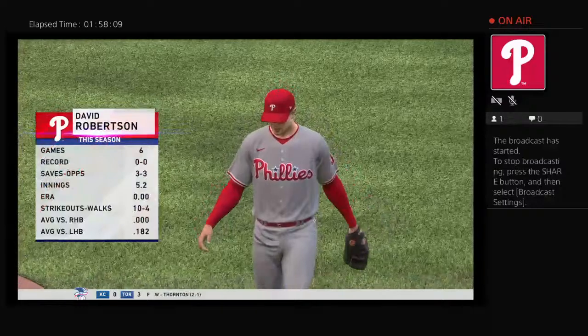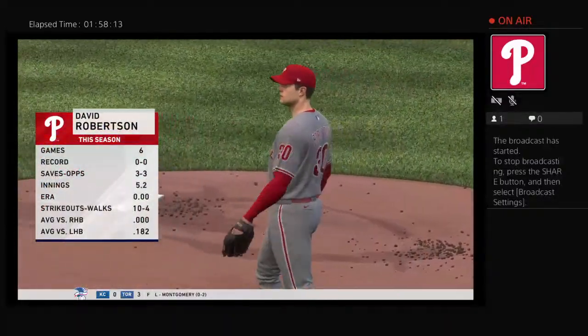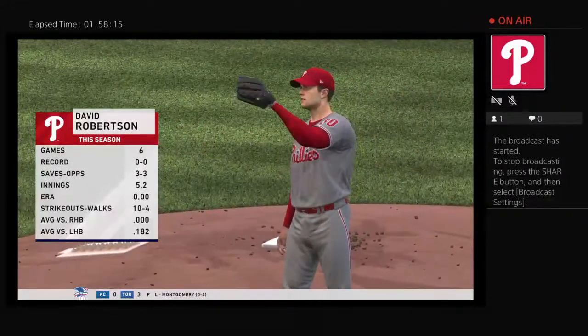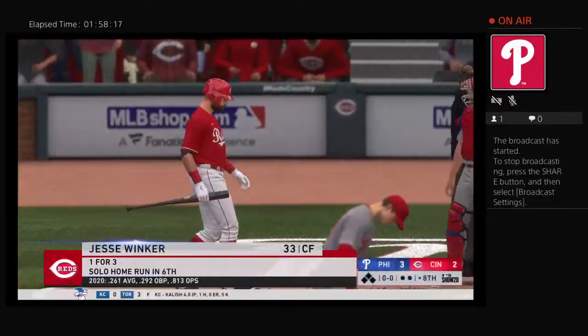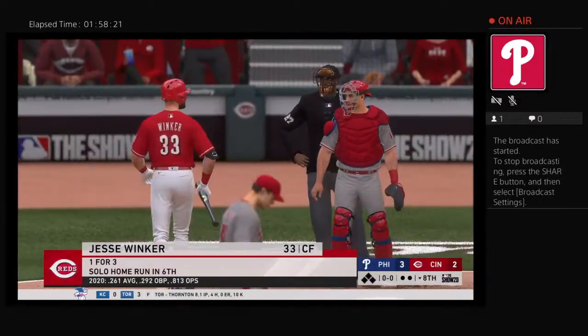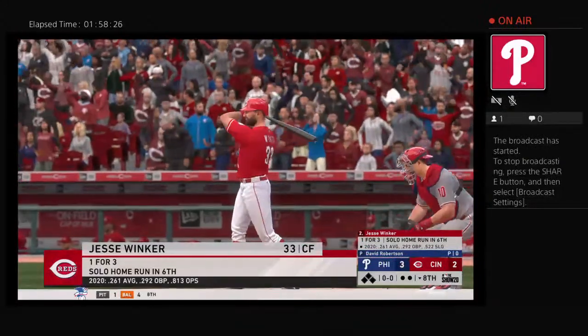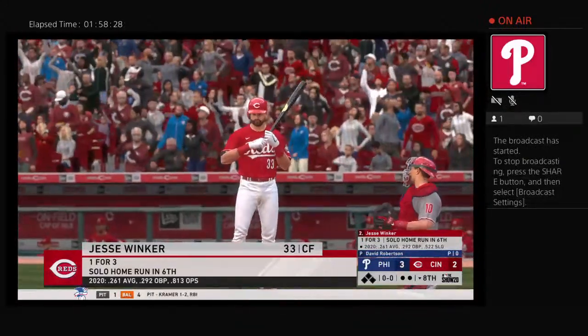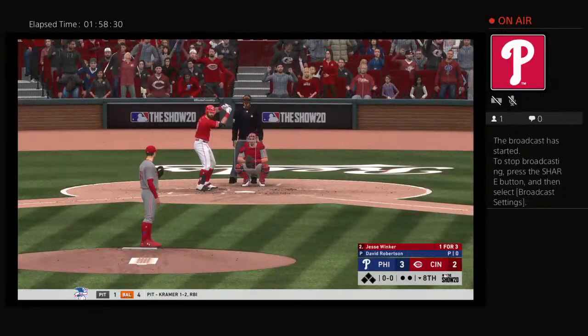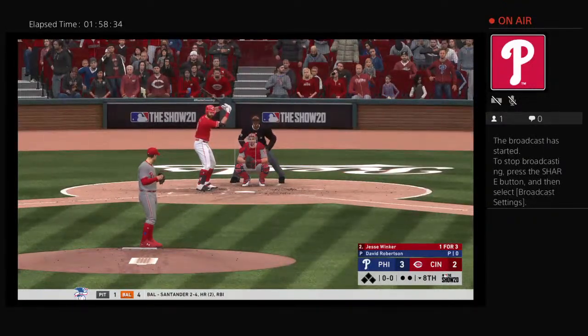David Robertson is on to pitch out of the bullpen in the bottom half of the 8th. Number 30, David Robertson. So striding in, Jesse Winker. He's got a hit in 3 at-bats to this point. And that last at-bat when he went deep, he turned around a pretty good fastball. So I'm kind of thinking this guy's a good fastball hitter. So I might want to move that ball up and down and in and out and try not to throw it right down the middle of the plate.